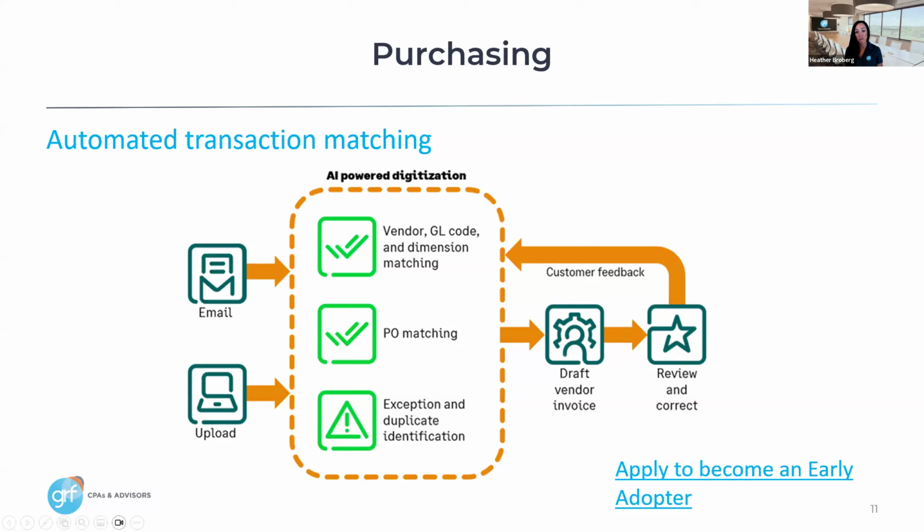Now, this also allows for the creation of exception and duplicate identification. The AI functionality will look at exceptions. It will call those out for you. It will identify duplicate invoices to ensure data integrity.